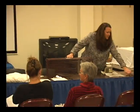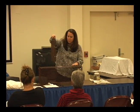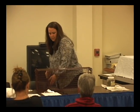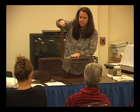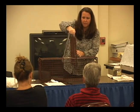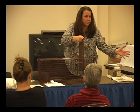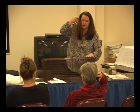The way to transfer them out of the trap is with this nifty little thing. And you basically walk them down. You can go in this way, sideways, or this way. And you walk them down. You keep pushing them back, pushing them back until they have nowhere to go and they have to go into the carrier, or if you're putting them into something else. But this is a great handy little device.